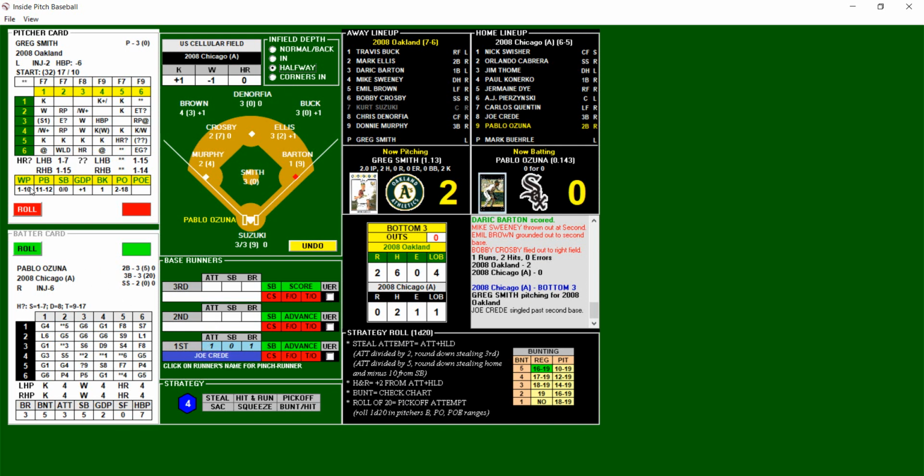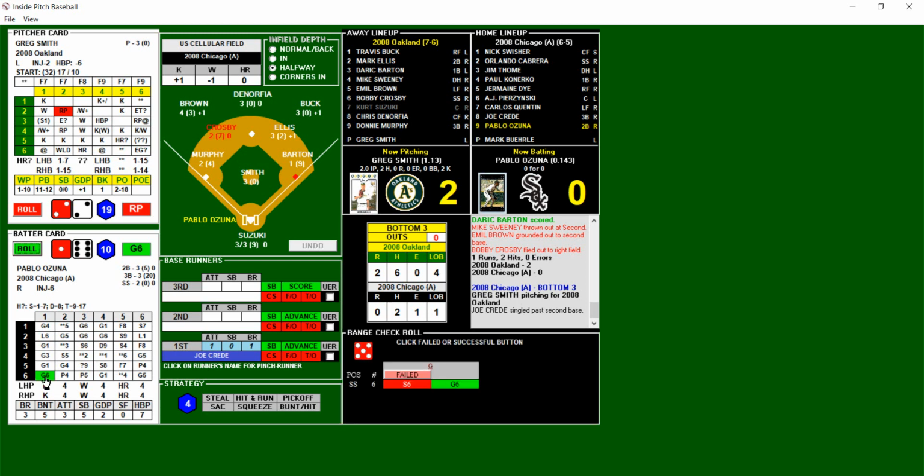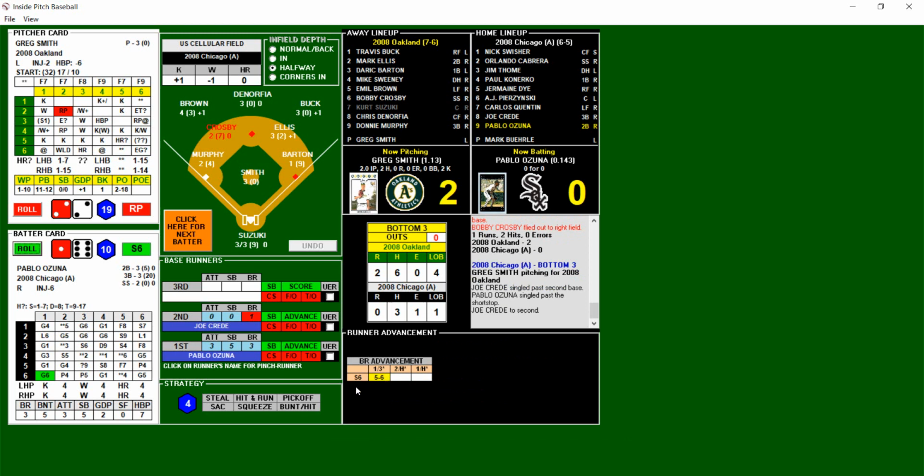Strategy rolls a 4. That's going to bring up Pablo Ozuna batting .143. Sox holding off. 2-2, range play. 1-6, ground ball to Crosby. And with that, Crosby's range is on a 1-2. That's a 5. It got past him. Can't get to it in time, and Crede will go to second and get the stop sign. So runners now on first and second. We go to the top of the order.